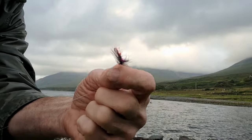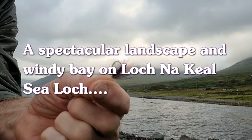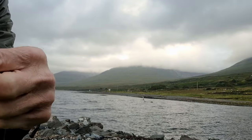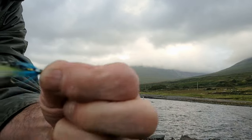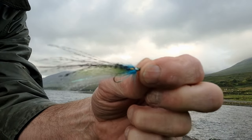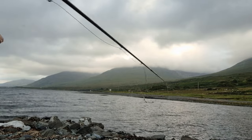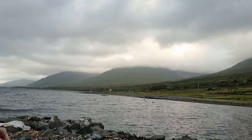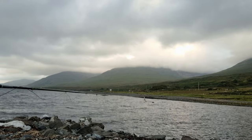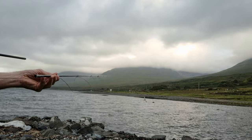So that's a fly on the dropper, nice bushy mallard and claret, tied sort of palmered style. And that's the stream allure I'm going to try, which is a sort of variation on a teal blue and silver. A sort of elver cum sand eel type fly. So let's skip it across these waves here. Sink tip line, 6 weight, and 11 foot rod. And I'm going down to a 7 pound leader point.